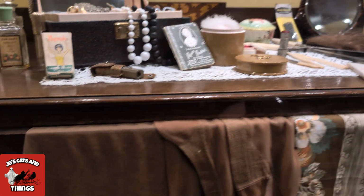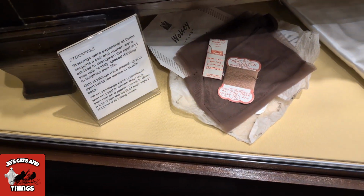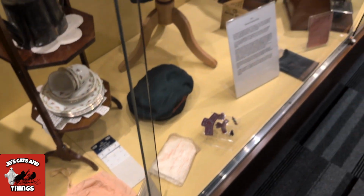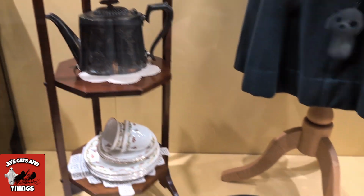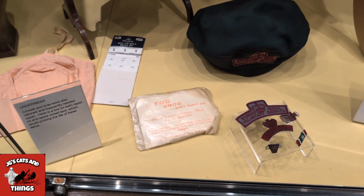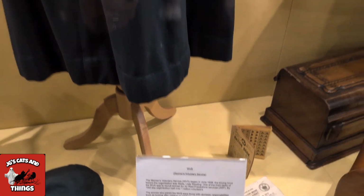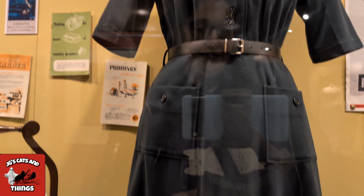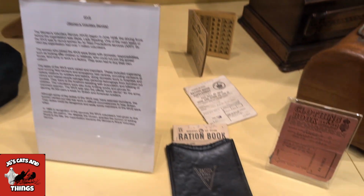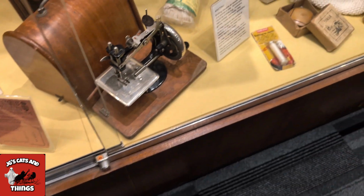Mirror. Oh, look at them stockings. Ooh, nasty. Surprised you could actually move in half of this. Oh dear. Nice little tea set. Underwear. Women's Royal Voluntary Service. Women's Voluntary Service. Look at the dress or the uniform for it. Ration book. Clothing book. That little sewing machine.